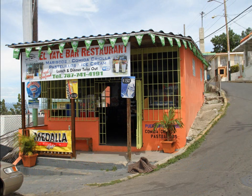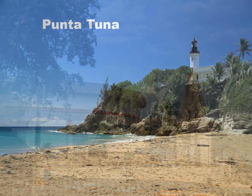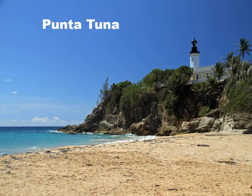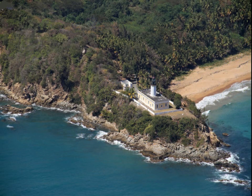On our way to the next lighthouse, we went right by this little restaurant on the side of the road, but our whole group wouldn't have fit in there anyway. Punta Tuna makes a beautiful picture from the beach. This picture was taken from an airplane, and you'll see more of that toward the end of the show. But you can see the Punta Tuna sticks out on the end of this little peninsula.